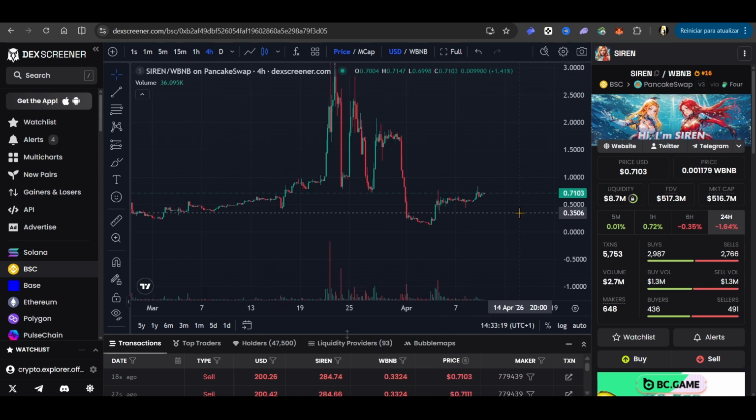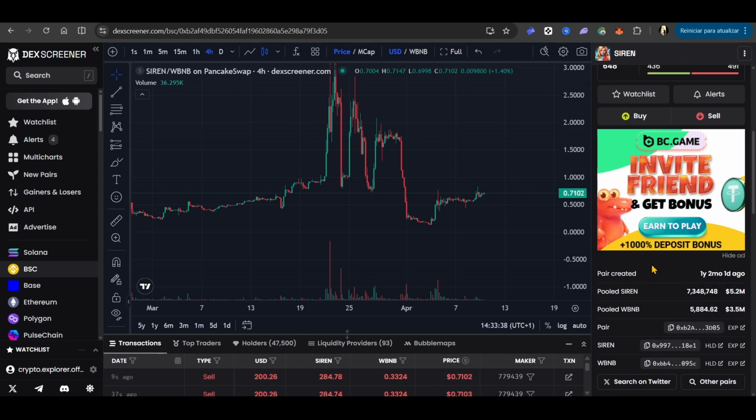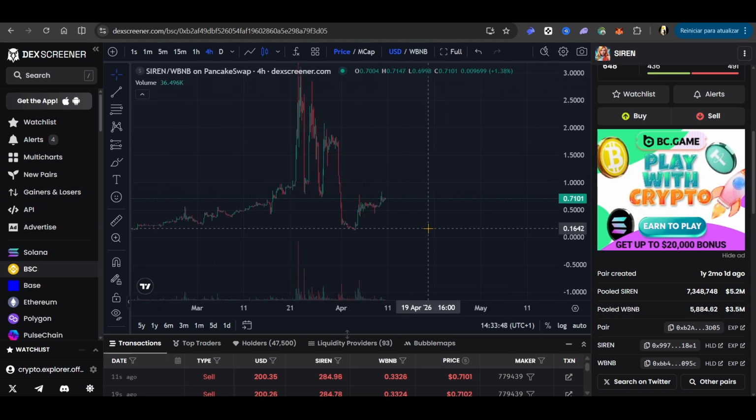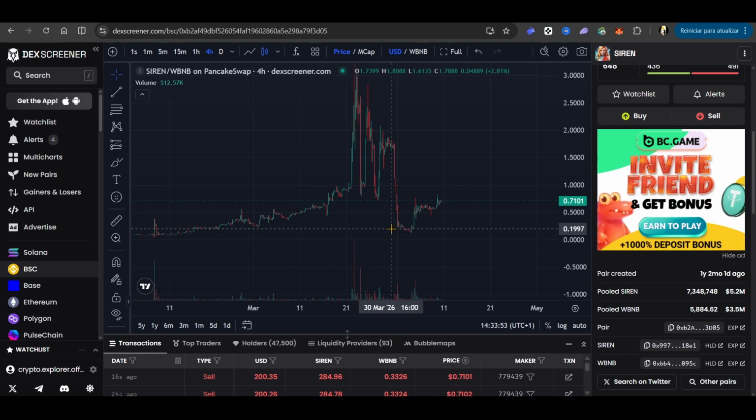And there are other tokens. I just showed you a handful of them in this video, but if you are willing to try to yield farm, start with these ones, memes that have been around for a while, at least 6 months old, I would say. If they're at the bottom, go ahead and farm them. Go with the wide range. It pretty much depends on the chart.